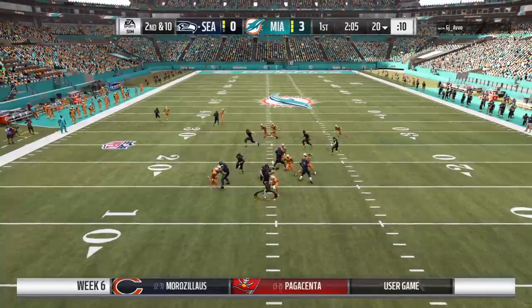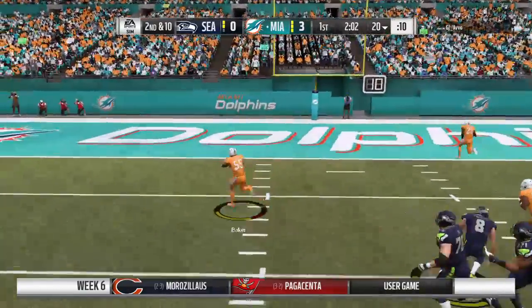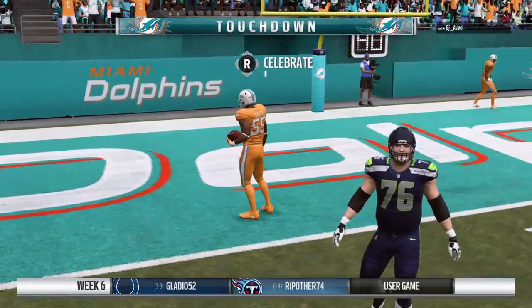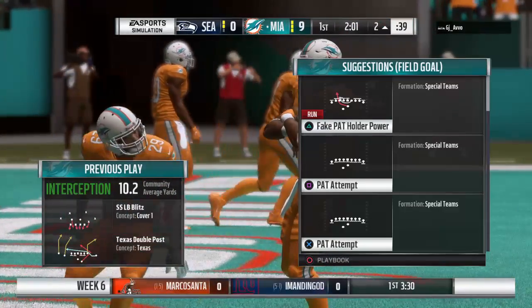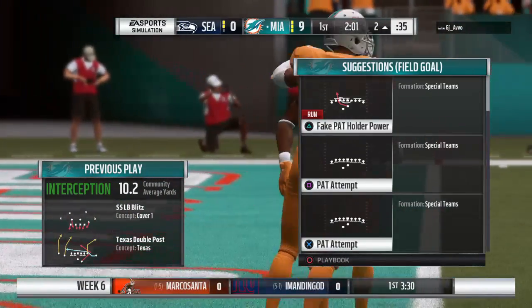On 2nd down, Prescott again. Looking for Landry, and it's intercepted. Picked off at the 13. And he will score. Touchdown, Miami. Make it back-to-back weeks now with a pick 6 for him. He had one a week ago.